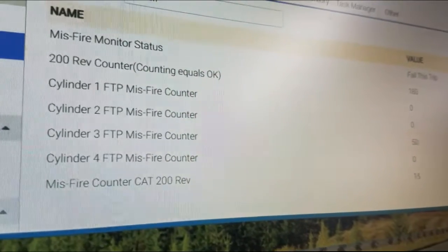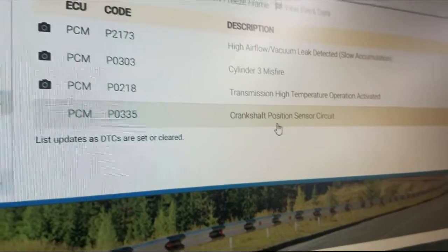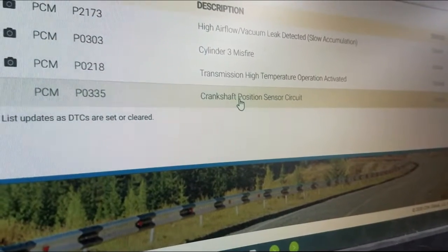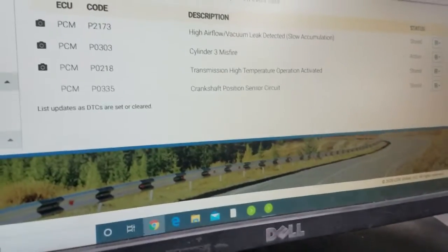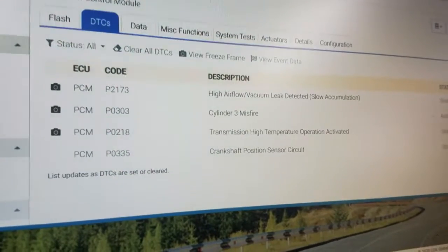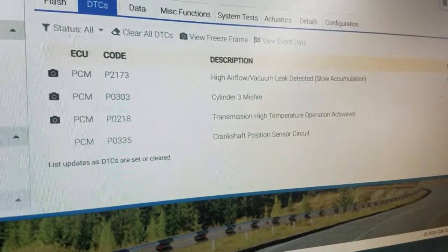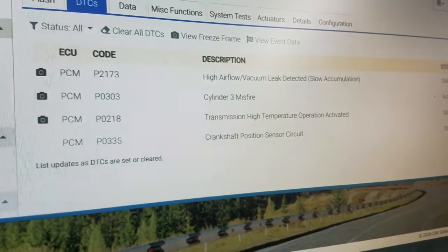Now let's look at the codes again, because I saw something that's pretty interesting. DTC, guys, you all know crankshaft plays a major role in misfire detection, so that could very well be your problem. But I want to make sure the engine is healthy first. Without a properly running engine internally, as far as compression, if the engine can't produce the proper amount of pressure in each cylinder, none of this matters, guys. Nothing matters. Fault codes, crank sensor, a vacuum leak, none of that matters if the engine is not producing the right amount of pressure.